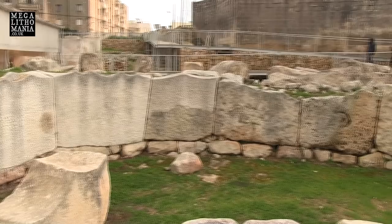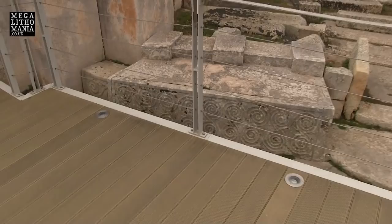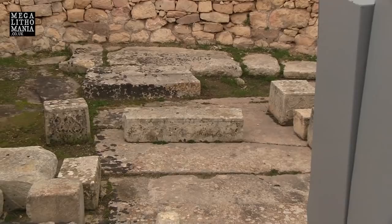You can see this beautiful stonework here. These are all kind of replicas, but again, it's still worth seeing how they would have looked in situ. And again, we have more spirals here. Beautiful carvings. And here we have these kind of entrance stones to this particular temple that have this beautiful relief on them. The original ones of these just show you the relief animals on them.